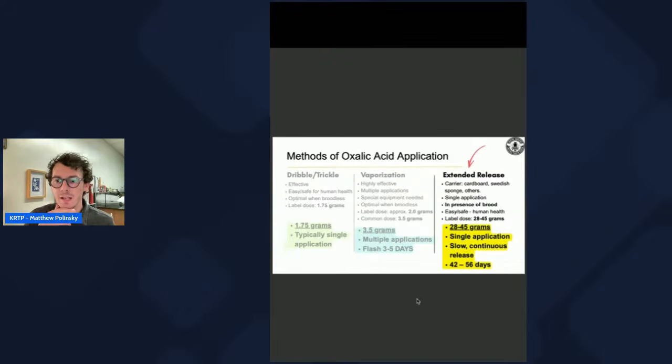Now, with the extended release method that we're going to be diving into tonight, again, as I mentioned, the carrier would be cardboard or a Swedish sponge. It's a single application for 42 to 56 days. This is typically done in the presence of brood, but it could also be applied, I believe, as per the label, without much brood. It is very easy to apply.